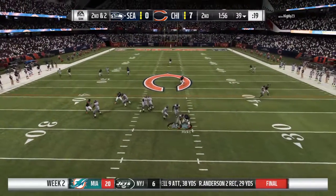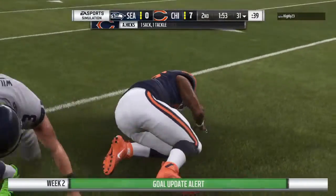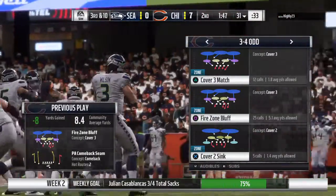Now it's Wilson. He'll bite, and he's going to have to eat this one as down he goes. Akeem Hicks in there to drop him, and it'll be a loss of about 8.